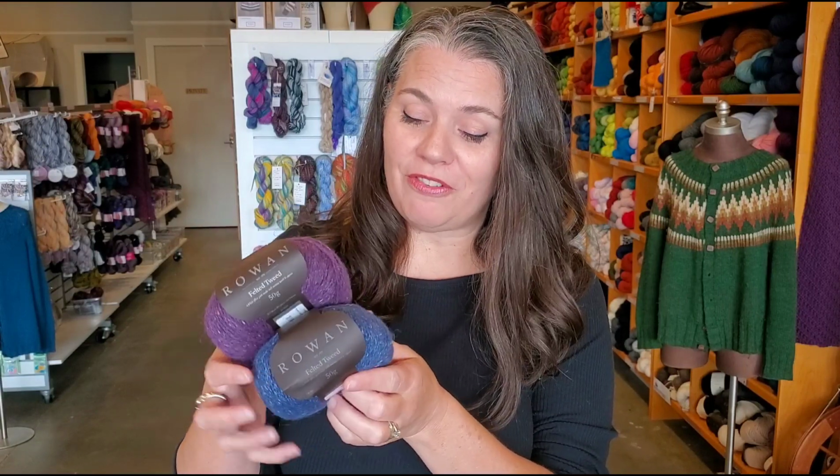So if you're not familiar with felted tweed, Rowan Felted Tweed is made from a merino, alpaca, and viscose blend, which is a cellulose fiber made from usually bamboo. And it is a really soft, lovely tweedy yarn. It is DK weight, comes in these lovely little cakes, and is wonderful for knitting garments. It is super soft. It is perfect for next to the skin softness. That alpaca and viscose in the yarn helps to make it a really soft, nice, comfortable fabric.